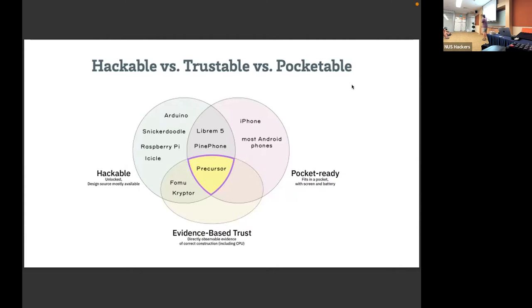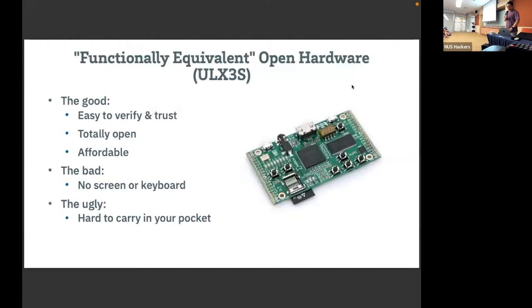There's a bunch of devices that are also hackable. You can get a Raspberry Pi, you can get an Arduino, those things are hackable, right? But a lot of them are not actually explicitly built for being analyzable for evidence-based trust because they don't have a soft core CPU, they don't have an FPGA on the inside. And so this particular device occupies that little bit of landscape in the middle where you have all those three attributes put together.